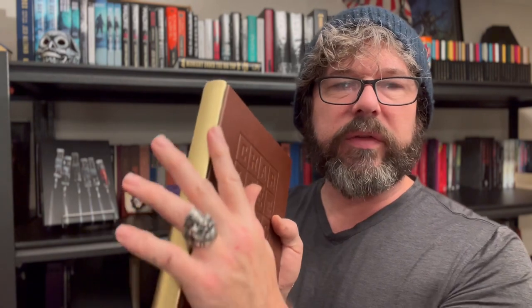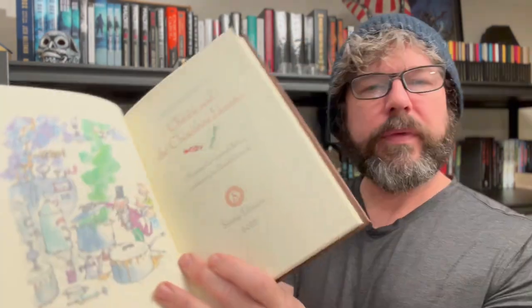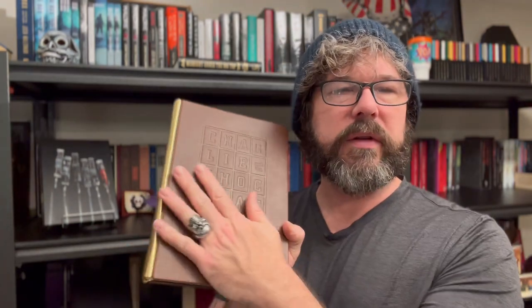In some other pictures, I'd seen that there were words on the spine, but it looks like he opted for no words. Obviously. What a beautiful, beautiful book. There are the end sheets. Holding this book is magic. There are the contents. And now, what's exciting about this one is it's signed also by Paul Suntup and Donald Sturrock, who I interviewed. He's a biographer. Look at that. That's so cool. Number 23, signature page. Just a beautiful, absolutely gorgeous production of Charlie and the Chocolate Factory.